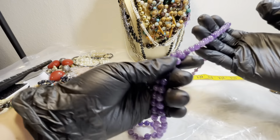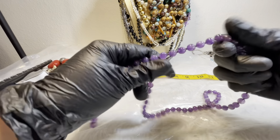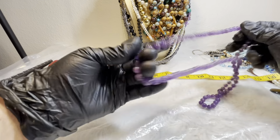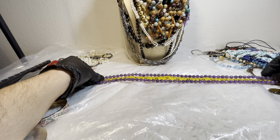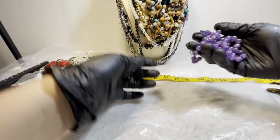Got this. These are really pretty. Looks like they're hand knotted. They feel like glass also. Purple beads. I don't see a closure, so I believe you just pull these on. These are 16, so it measures 13 inches wearable. So I would do $10 on that.